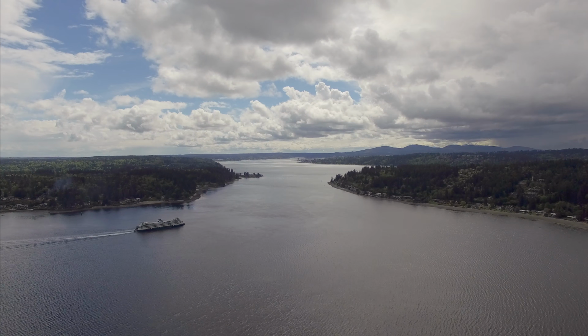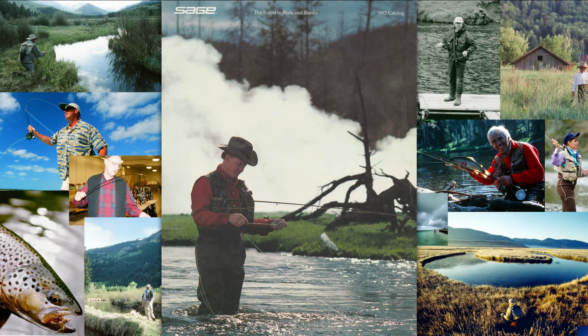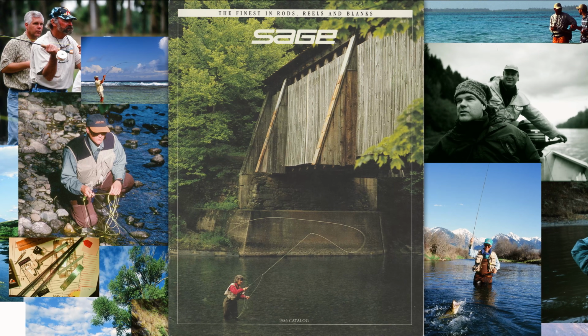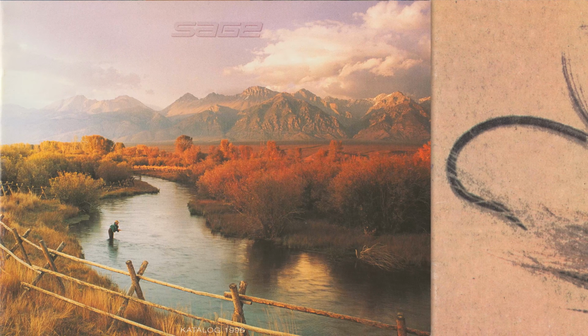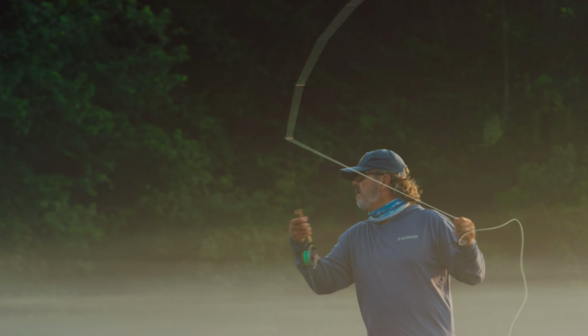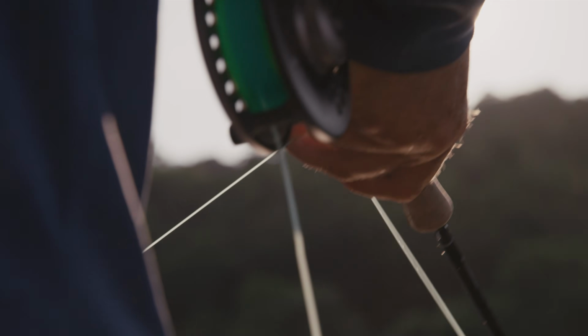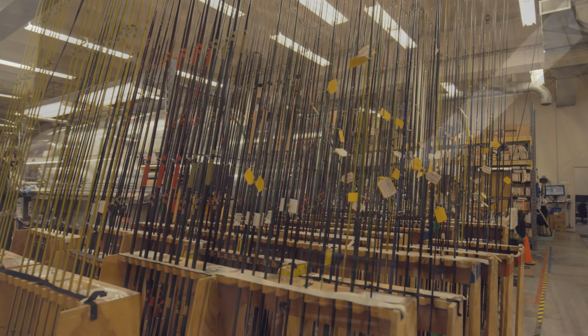Over 35 years ago, on a small island tucked into the shadow of the Olympic Mountains, with only 6 employees and 1,500 square feet of workspace, our focus at Sage has always been perfecting performance. For nearly 4 decades, Sage has been consistently revolutionizing fly rod technology. In 2022, we're poised to do it again.